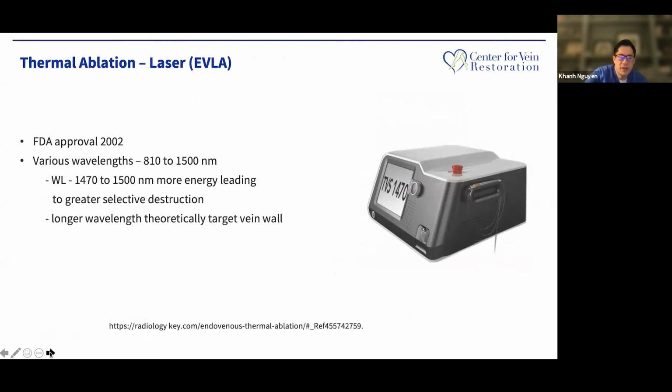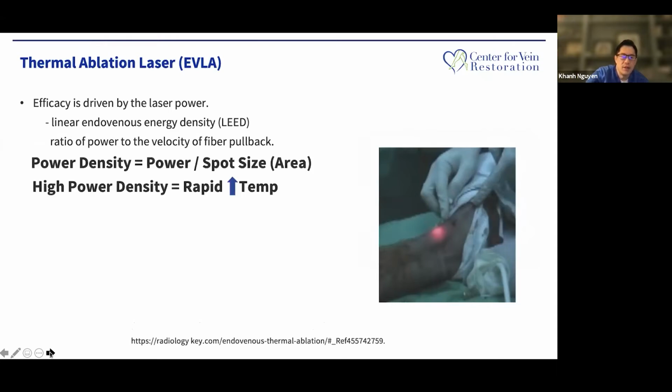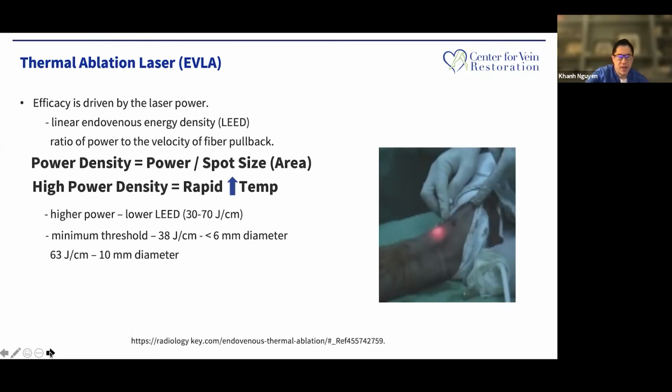There are various wavelengths. The lower the wavelength, the more targeted towards hemoglobin. The higher the wavelength, the more targeted the vein wall or water. The effectiveness of the laser itself is driven by a formula called the linear endovenous energy density, which is LEED. That's the ratio of power to the velocity of the fiber pullback. The faster you pull back, the larger the surface area, and obviously the lower the power density. So the higher the power density, the more rapid the rise in temperature, and the more rapid rise in temperature causes more significant damage to the wall as well as surrounding tissues.